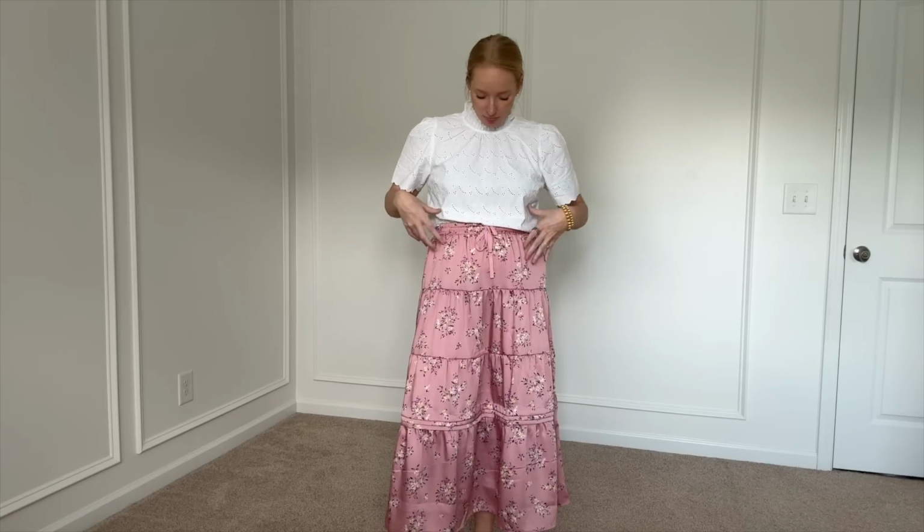Also wanted to share a very simple little style hack that I do when I am tucking a pretty roomy boxy top into something that is also roomier. I can sometimes get a little bit lost if I'm trying to bring in my waistline. So a couple things that you can do to bring more attention to your waistline is adding a belt. For example, during summer, this would be really cute with a raffia, stretchy type of belt.